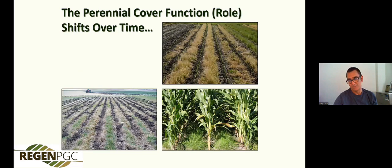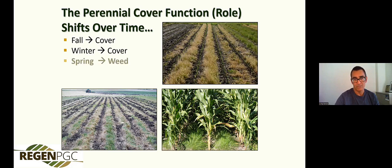So, reiterating what I just said, this perennial cover's role shifts over time. In the fall, it's a cover. In the winter, it's a cover. In the spring, it's a weed, right? It seems like competition. In the summer, it's a mulch.